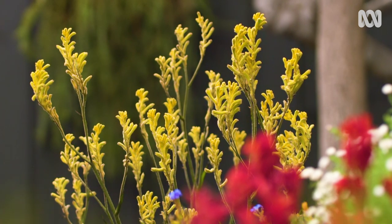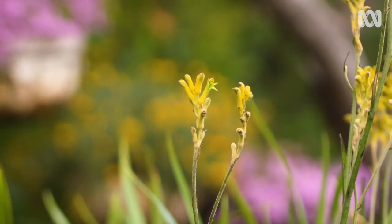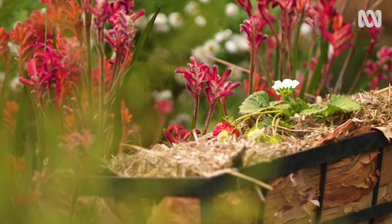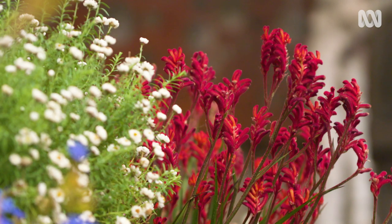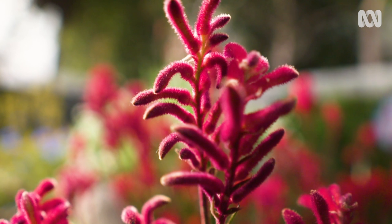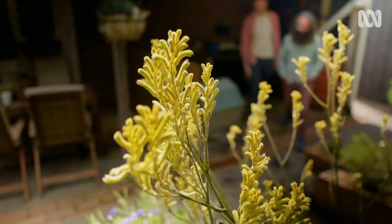But my curiosity got the better of me and I looked it up online and I was amazed by what I saw. I went to the native nursery, got my kangaroo paw and then picked up about 100 other plants at the same time. I was just blown away by what was available in the nursery and just fell in love with so many different varieties and textures and colours.